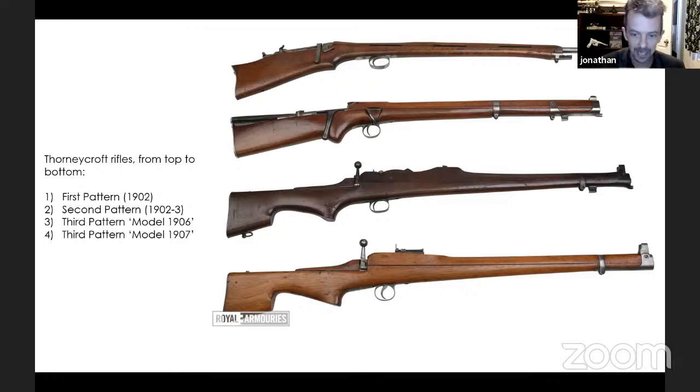That doesn't stop them, and they submit the third pattern, as you can see on the screen, which is less radical in design, I think, and is actually less of a bullpup by the definition that I came up with, arguably not one, in fact. And the rather passive-aggressive response received was the committee inspected the rifle and asked that Mr. Farquhar be thanked for exhibiting it. Not really a ringing endorsement.